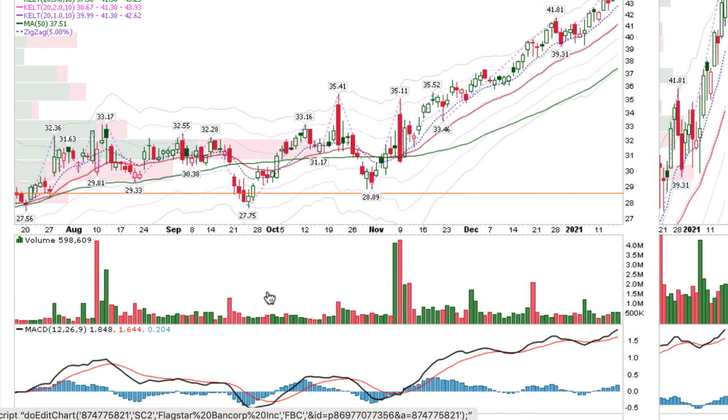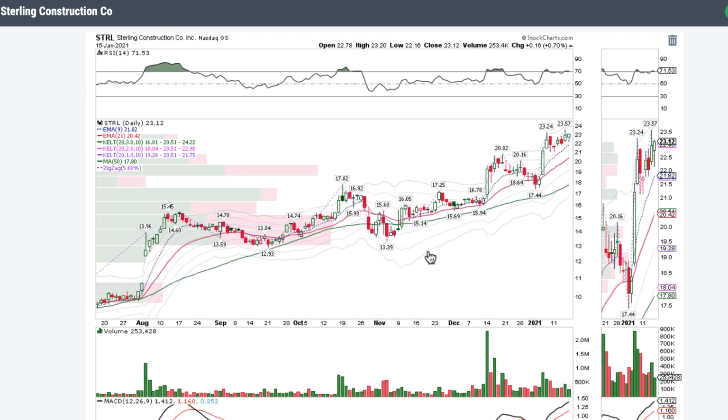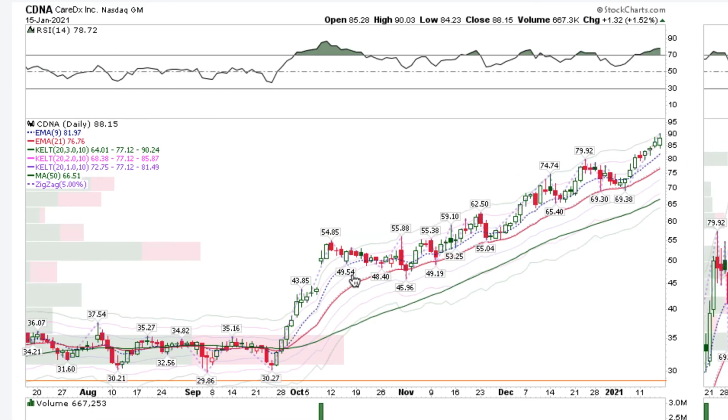Volume increasing, showing institutions have been picking up shares. MACD rising. Many of these stocks following through. IIVI, Enmode, INMD. Look at the volume. Profit estimates rising. Sterling Construction. Many of the stocks showing relative strength last week also look good. Abercrombie and Fitch. Retail. Boot Barn, Retail.